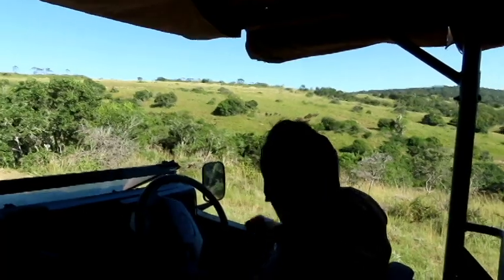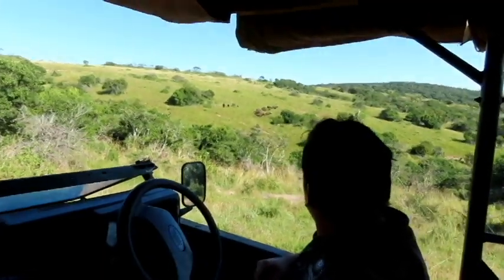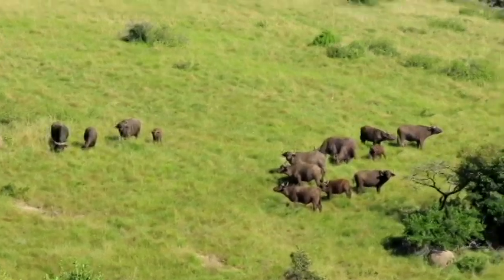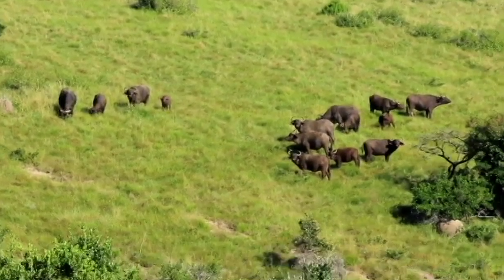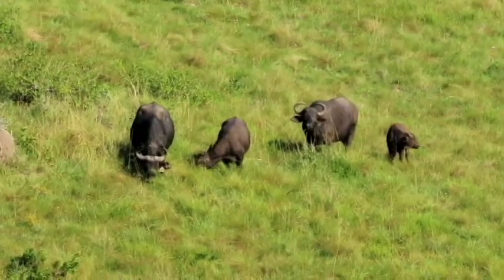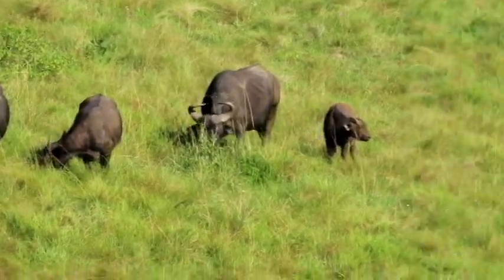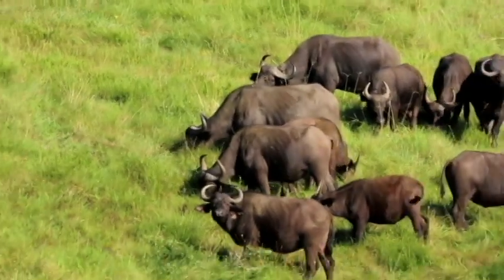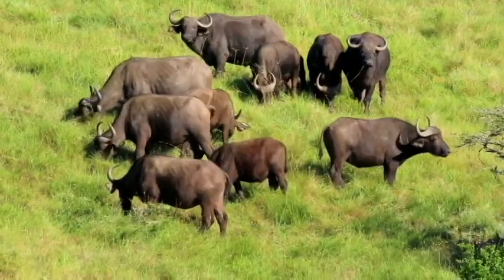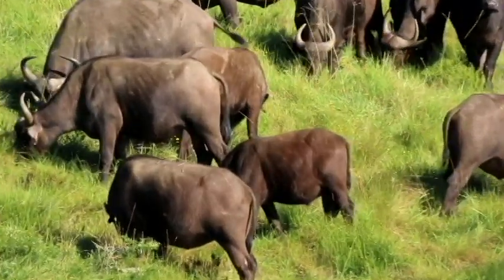Okay guys, so if you look to our right, you'll see a reasonable sized herd of buffalo. Now, of course, the buffalo being the 3rd biggest member of the Big 5 family, the Big 5 being classified as the 5 most dangerous animals to hunt in South Africa. Now, personally for me, buffalo are not so much my favorite. Very unpredictable, very dangerous, and much stronger than people give them credit for.